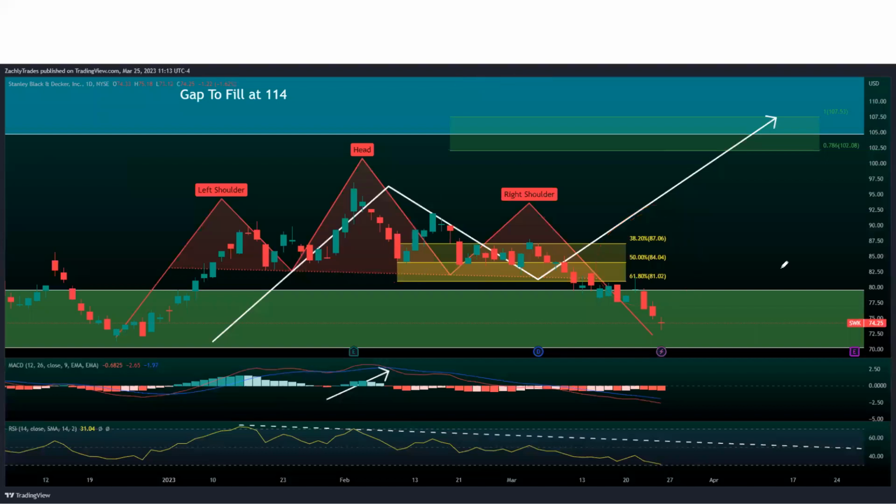And I said, if we break below these, we're going to be bearish, right? So we're bearish below $81. And most likely we were going to see this head and shoulders pattern play out. We had a left shoulder here, a head, and a right shoulder. Ultimately, we broke our neckline on the head and shoulders. We broke through our major support levels, and we actually came down into our demand zone.